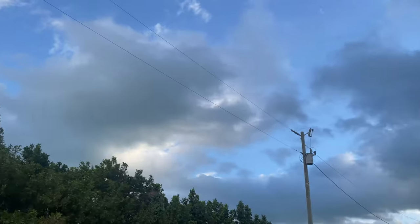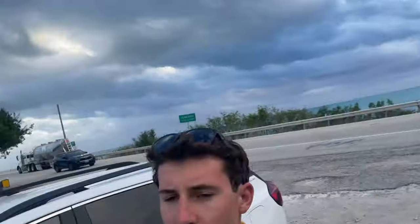So a bit later start than I wanted. It's around 8:30 now. I wanted to get out here about an hour ago at sunrise, but as you can see, it is pretty cloudy out. So that should work to our advantage. The clouds should keep the sunrise bite on for at least a little bit more.